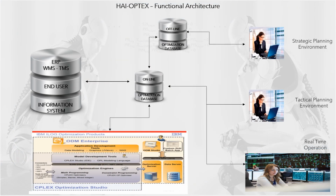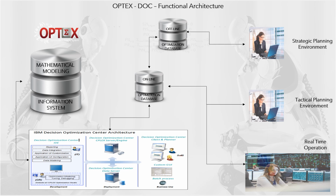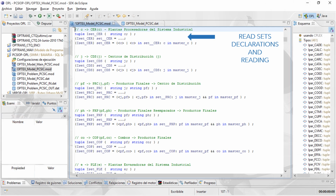The integrated product, OPTEX, CPLEX Optimization Studio and Decision Optimization Center, DOC, can support the functional architecture of optimization systems across the enterprise, including modern multi-problem mathematical modeling concepts, in accordance with Industry 4.0 connectivity. Program generation is done using OPTEX, which then generates all OPL programs needed to run the model using CPLEX Optimization Studio. If the modeler indicates it, or in a script, OPTEX will generate the connectivity with TM1 and IBM Planning Analytics. The OPL program is presented in parts, indicating in each case the content of the partial image.